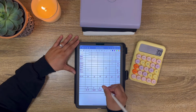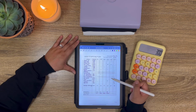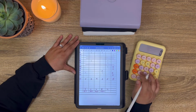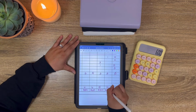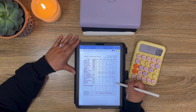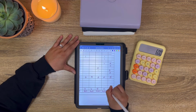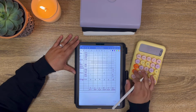15 times 20 is 300. Okay, and then this is 5, 6, 7, 8, 9 plus 3 is 12. 12 times 50 is 600. Okay, and so for hundreds, you have 1, 2, 3, 4, 8, 10, 15, 18. 1,800, which is 1,800. So let's make sure that our totals add up here.